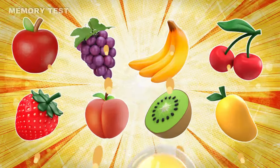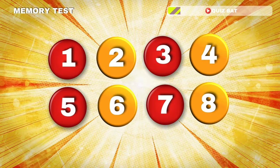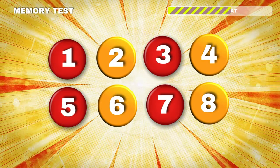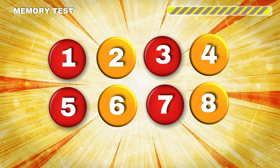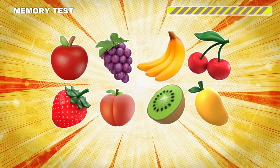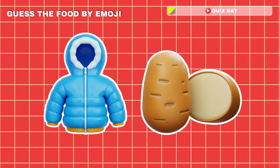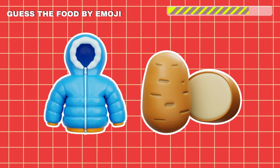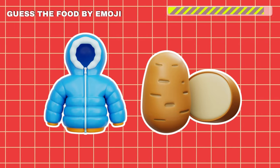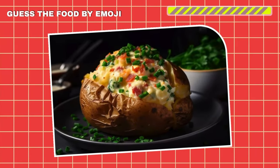Number 3. Remember the position of these fruits. Now tell me the position of banana. Banana is at third position. Number 4. It's very easy, can you guess? Yeah, Jack Potato.